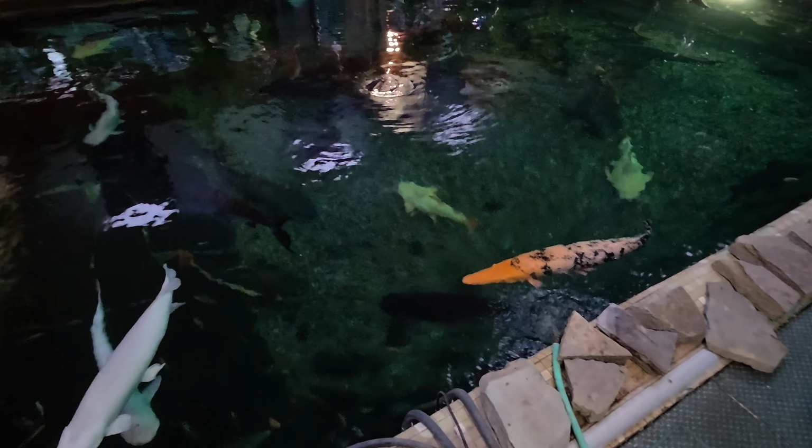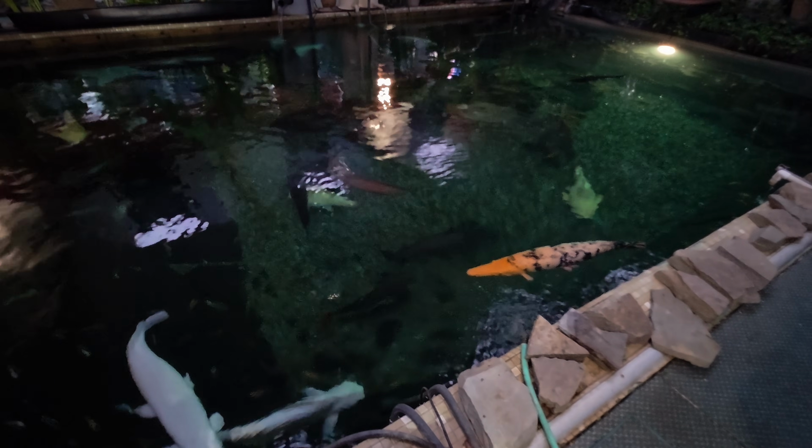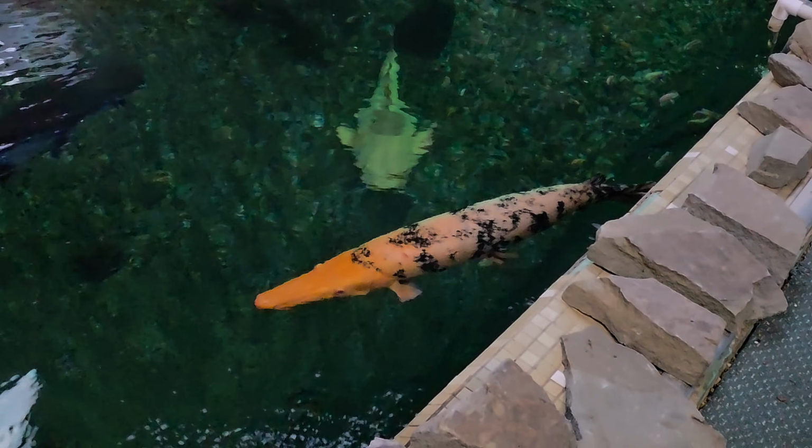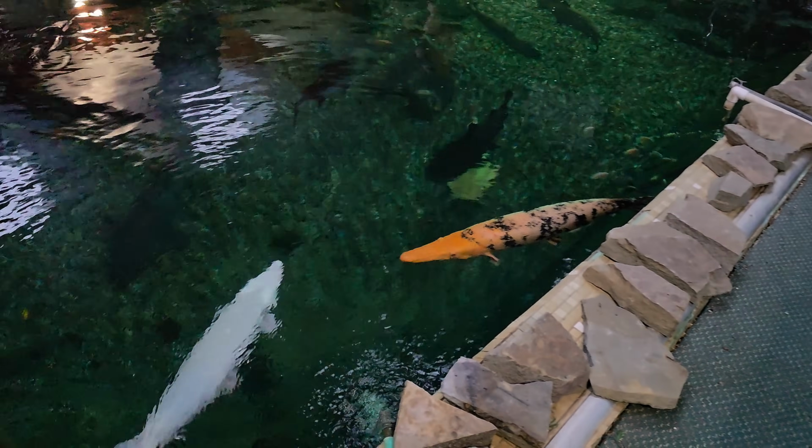Zoom in on that guy. He's amazing. That's my albino alligator gar with the piebald morph. Oh, I zoomed in way too much. Yeah, just do your fingers. You can do like that. Okay. Which one is it? The one right there. Yep. Look how nice he is. He's amazing. That one's beautiful.